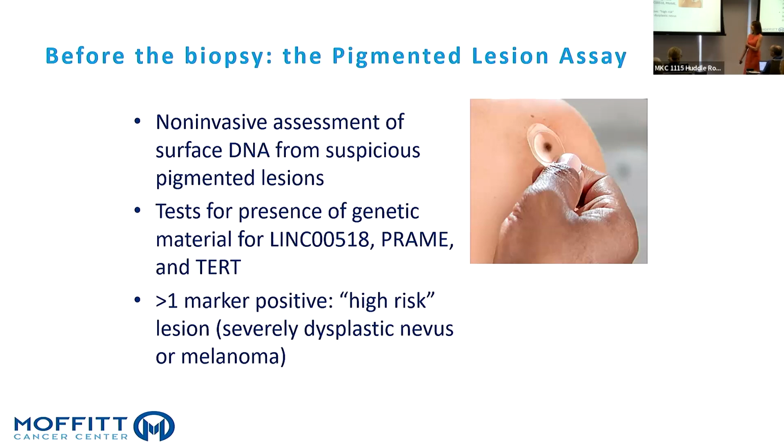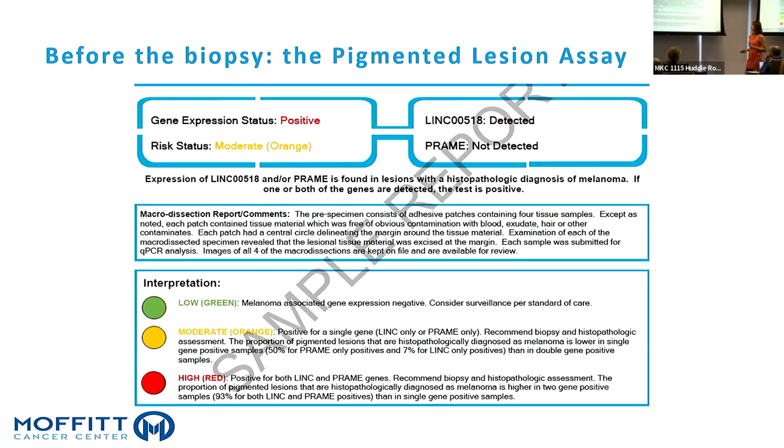That's a non-invasive way, using a little circle of sticky tape to sample the surface of a lesion, which peels off some genetic material from the lesion, and it's sent to the lab and analyzed for the presence of genetic material, RNA, some 3 types of nucleic acid. If one or more of these markers are present, the test is called positive, and it's supposed to indicate the presence of a higher risk lesion, either a melanoma or a lesion called severely dysplastic nevus that is typically excised and needs to be excised.